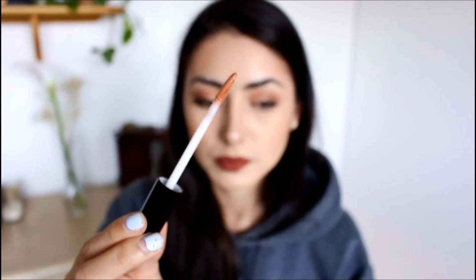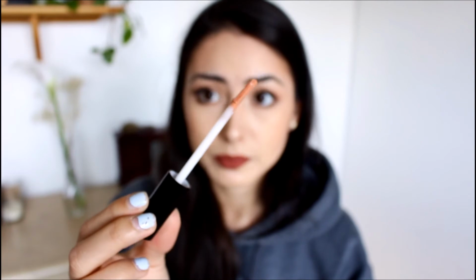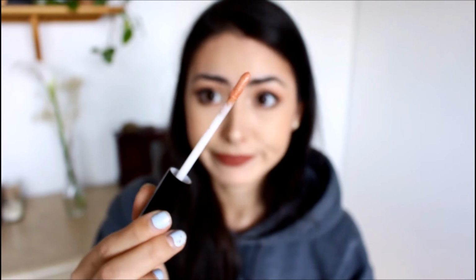The wand on these is really similar. Actually, it's identical to the LA Girl ones. It's very long and thin. It is pretty stiff as well. So not the greatest wand. I find it hard to apply these. The Wet n Wild wand is probably my favorite wand. I do really like these and I think they're a great option from the drugstore.